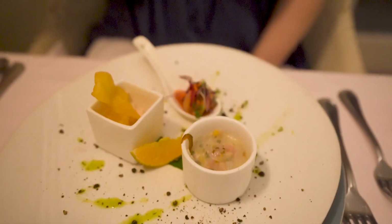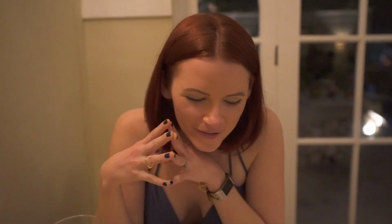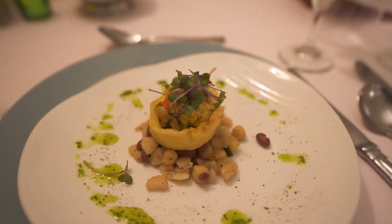All right, we've got our starters. They're looking very petite. They said seafood taster? I don't know. Seafood tasting plate. I was thinking seafood platter like you get in the US, which are huge, but they're these tiny little bites. It's a little more fine dining. Yeah, that's definitely true. And we also got a goat cheese tartlet, which looks amazing.